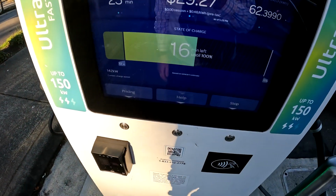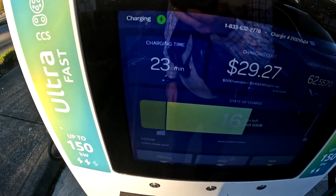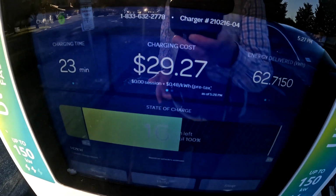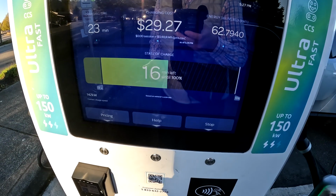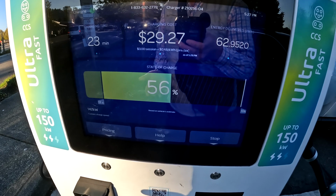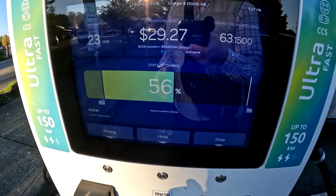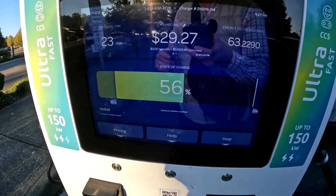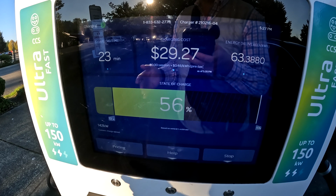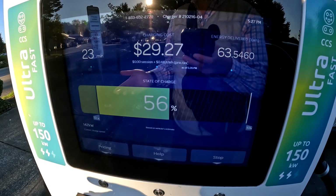All right, so it looks like it says I have about 23 minutes left, where the Rivian says it's about an hour. So it's cost $30 so far. I've added about 110, 120 miles of range for $30. Obviously not the most cost effective. Charging from home is going to be the cheapest way. But as a stopgap, if you're in a tight spot and you need enough charge to make it to your destination to get home, it's always nice to have this option.